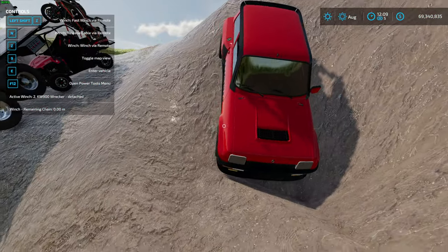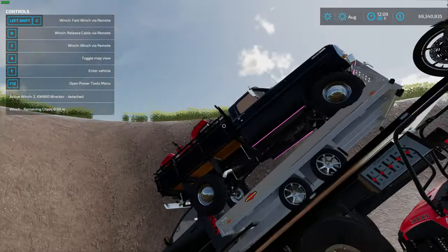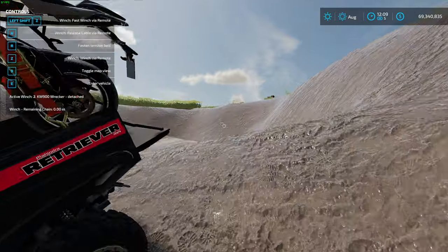That's awful. And then this rollback apparently was towing this vehicle, which is towing this vehicle, which is towing this vehicle. That's pretty crazy.